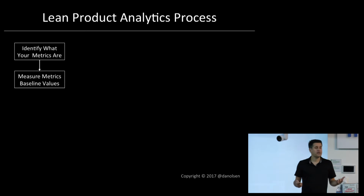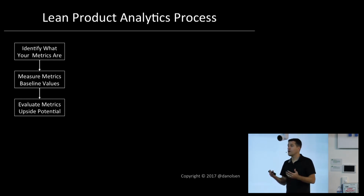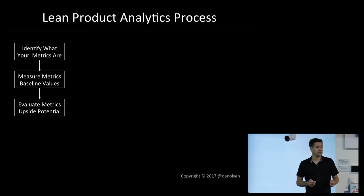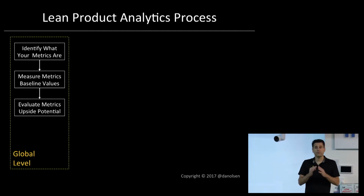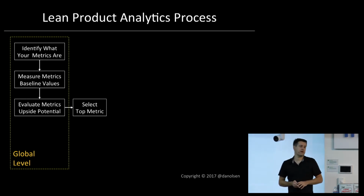And then once you have baseline values for your metrics, you can look across the metrics and say, okay, as a team, which metric do we think offers the best opportunity here? Which one offers the highest ROI or the biggest upside potential? Because you want to pick which one we want to focus on, right? And this is all happening at the global product or business level. Then we pick that top metric and say, okay, we think that conversion rate is the top metric for us to focus on right now. So you're going to pick that metric.